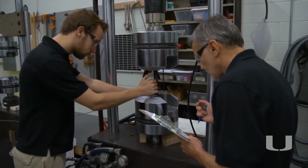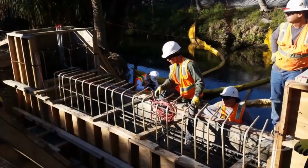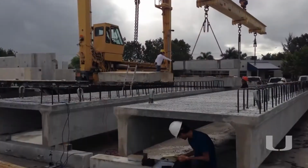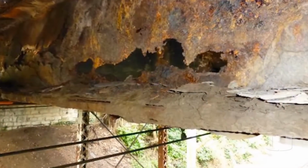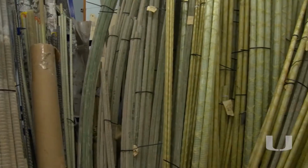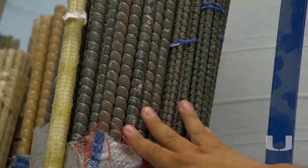Under the direction of Professor Antonio Nanni and Dr. Guillermo Claure, engineering students and other COE faculty partnered with local engineers, contractors, and suppliers to see the historic experiment go from lab to life. As corrosion around steel rebar grows, it eventually cracks the concrete in bridges and foundations, creating massive maintenance costs and even failure. In the lab, young engineers test the endurance of FRPs, shorthand for fiber reinforced polymers, the steel substitutes used to support the new bridge.